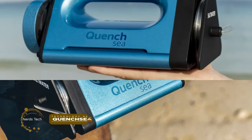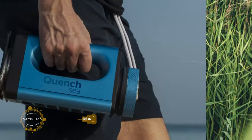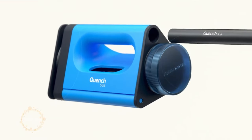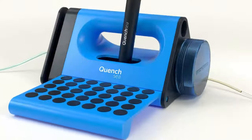QuenchSea, turn seawater into freshwater, the world's only low-cost portable seawater desalination device. Ultimate survival tool, QuenchSea is a groundbreaking, low-cost, portable, manually powered device that instantly turns seawater into drinkable freshwater.